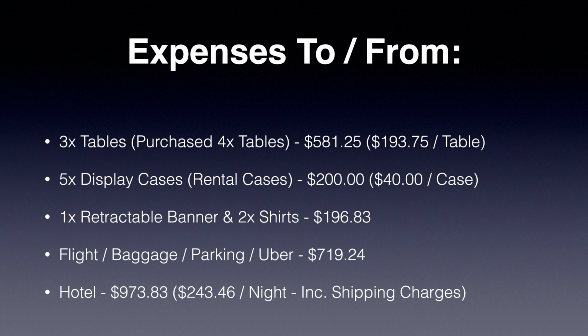So the hotel was $973.83, $243.46 per night. I did stay at the recommended hotel. There were other cheaper options within the area, but I figured the recommended hotel looked the nicest. Plus, it was right next to the convention center, so you could literally walk right over there. Was literally right across the street, which was nice.